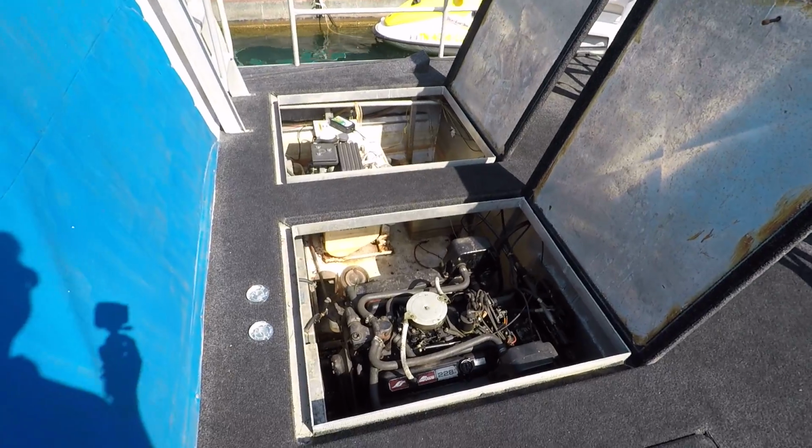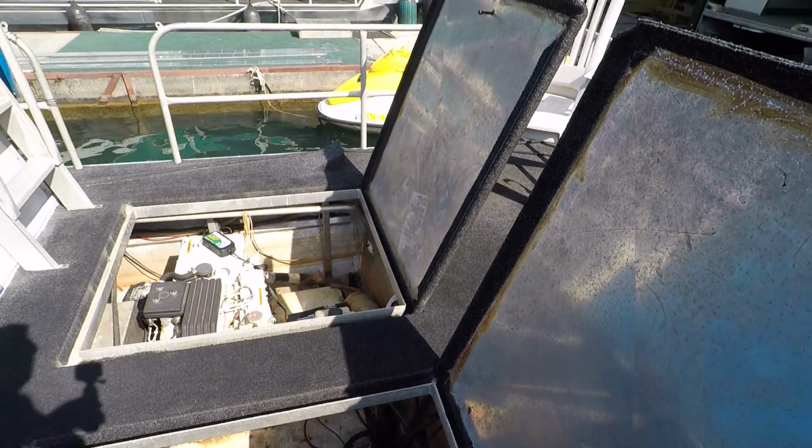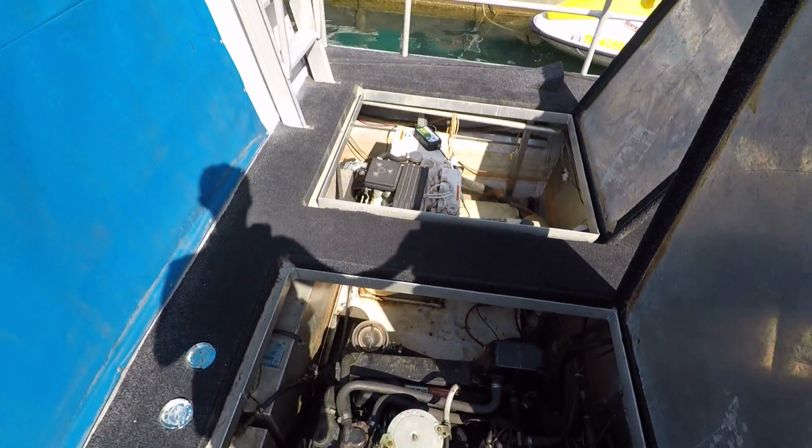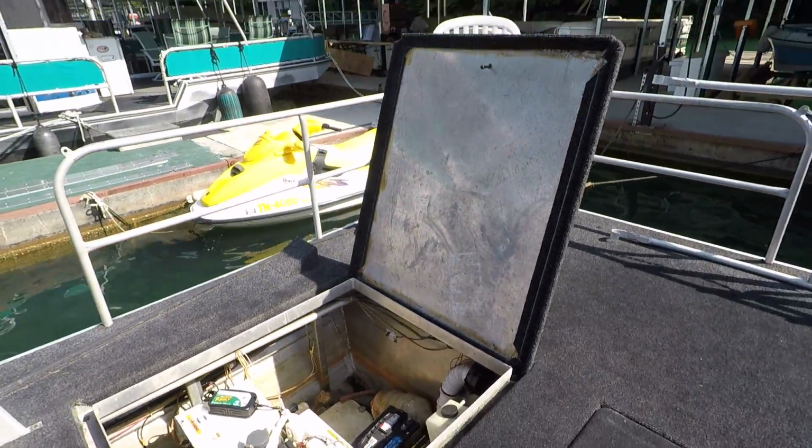We will make this boat available to buyer inspection. You can bring a mechanic and try to have the engine generator diagnosed. We're going to make it available for you.